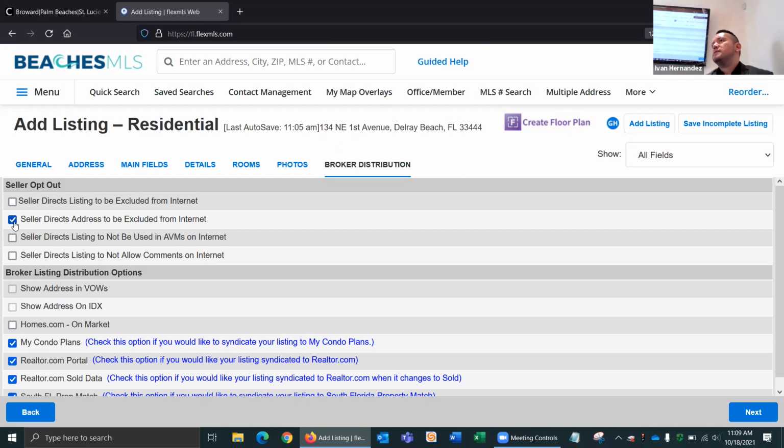The only downside with that is that the majority of filters on these third-party websites, let's say Realtor.com, typically ask a user to enter location information, like a zip code or a city. If the address is not displayed, the only way to find it online is if that member of the public knows the MLS number of the property, because it's not even going to show up on a map. So just let the seller know about that.